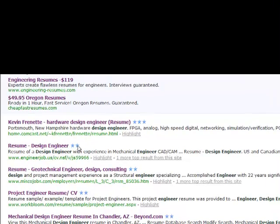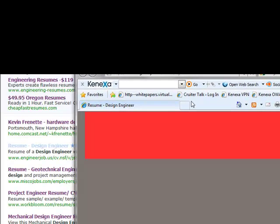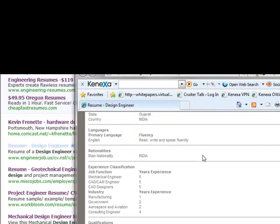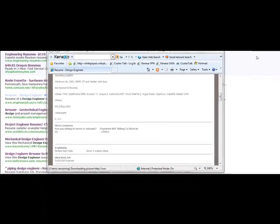The results that have 2 stars, again, not saying that's a bad result. What it's saying is that this result actually appeared across 2 specific search engines within the top 10 results, and that's what Ixquick is attempting to do. If you click through, it's a normal view. It just opens it up in a new window, which is, I think, pretty useful, and we'll show you the information for the profile.